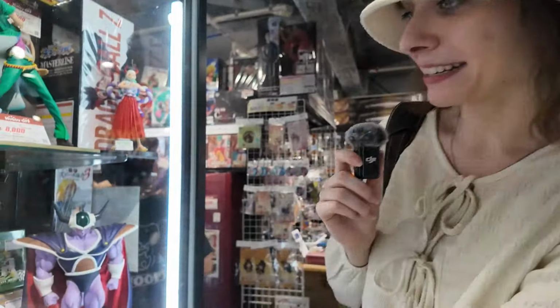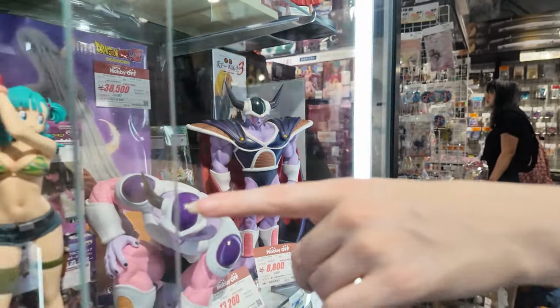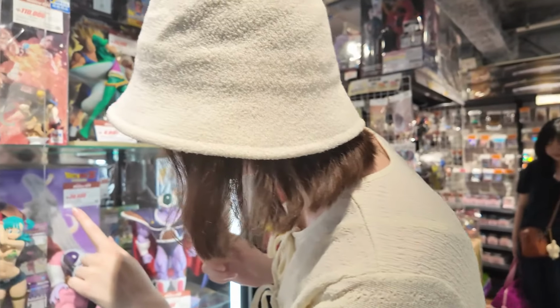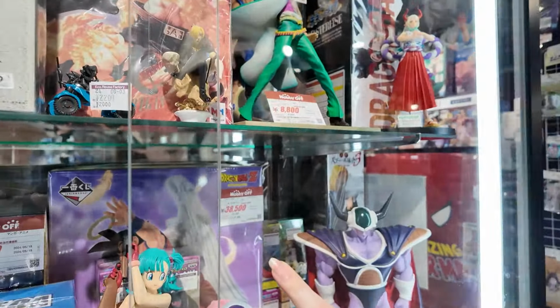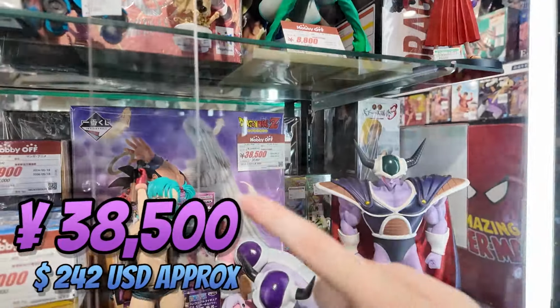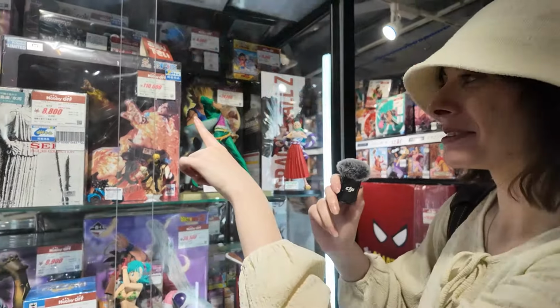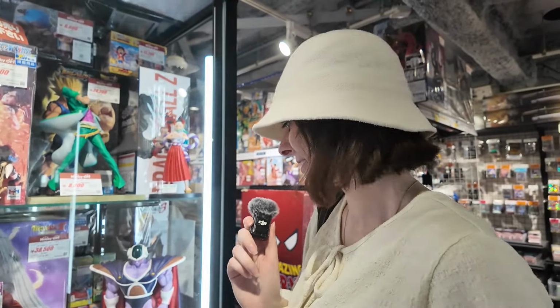We also have a lot of Cell and Bulma from Dragon Ball as well. We have an Angel Goku in the background, 38,500 yen over here. A little bit bigger than Ace. But of course, Ace is more expensive, which I still don't understand why.